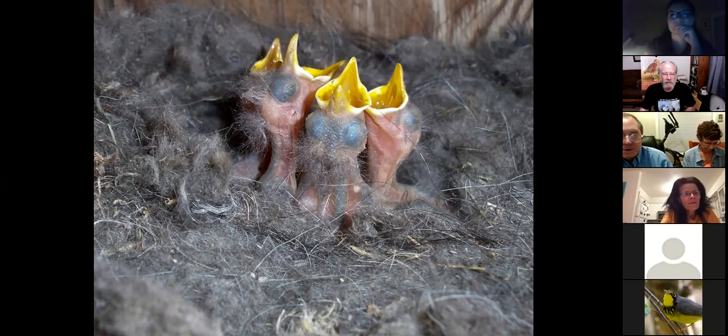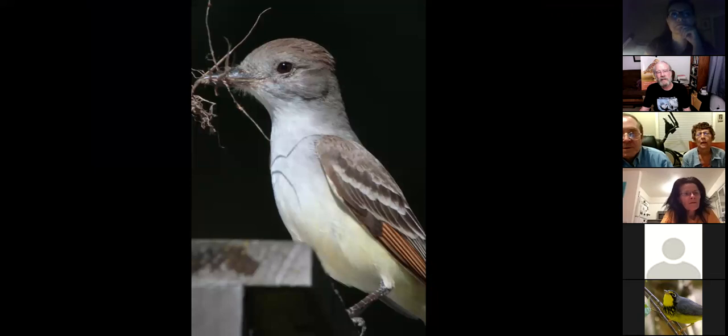Ash-throated flycatcher. They're the last ones to nest in the nest boxes here. They usually come in after the western bluebirds in June or July. This one's in the process of building its nest.